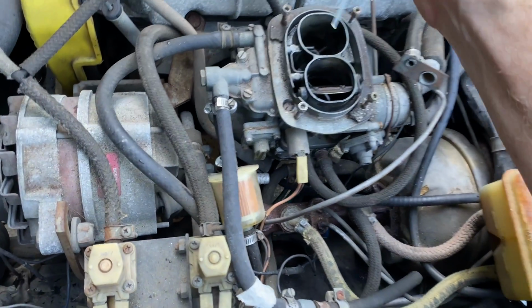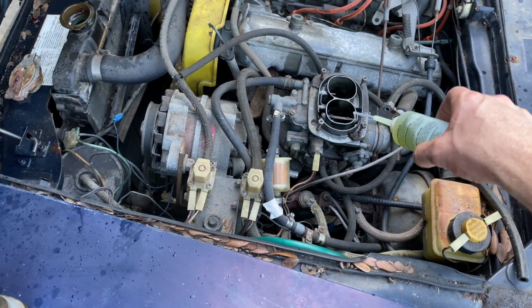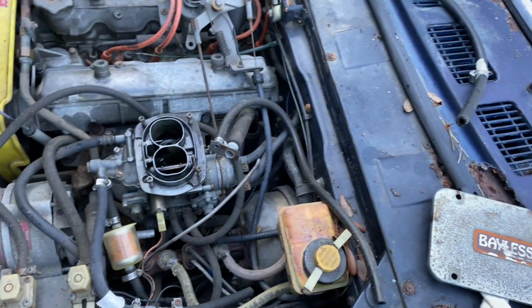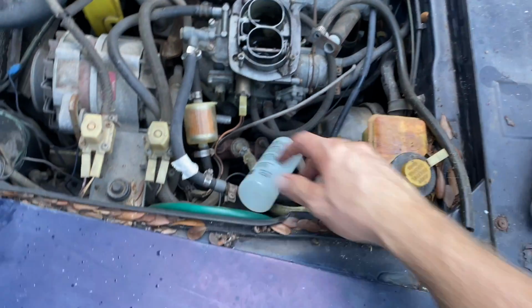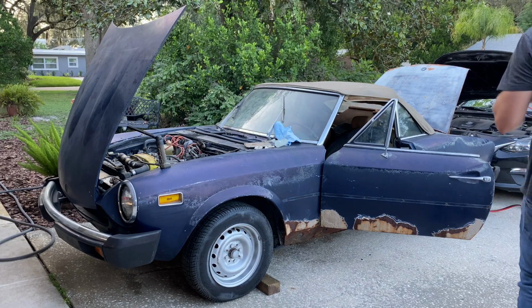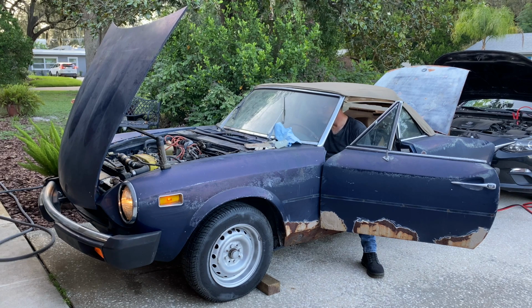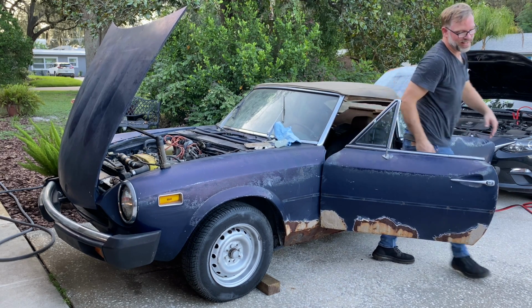So let's put a little more fuel in here. That's not enough. Whoa, what is going on with this thing? This thing is weird. It's not acting right. So let's pour some fuel in here. Let's see what happens. All right, let's check it out. Got more juice. Had more juice. That didn't last long.